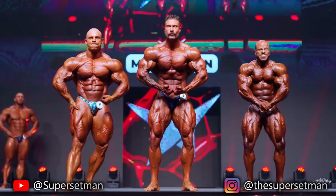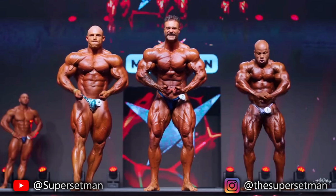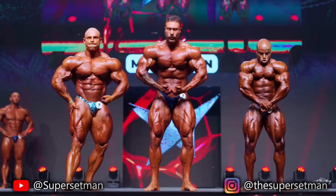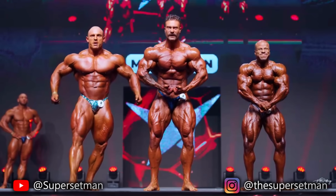Anyway, back to this comparison, C-Bum lacked the size to go against Martin in this pose, that's for sure. As for Shaun, besides the size issue, his weaker chest comes into play again, and he's a far third.